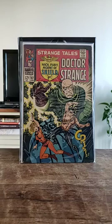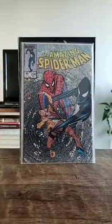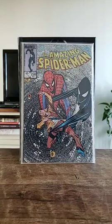Got an Amazing Spider-Man 258. Now, the reason I picked this one up is because I pretty much have every single key book to do with the symbiote that eventually turns into Venom. And this one was one of the few that was missing. I think it might have been the only somewhat key book to that whole character. 258. I even have the one that was supposed to be the very first appearance, which is the Living Monolith graphic novel. It turns out they scrapped that whole concept and went with something else. But I do have that book now.